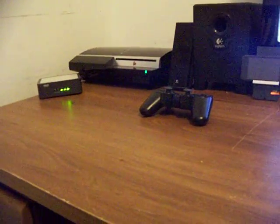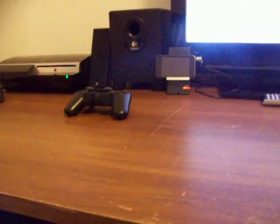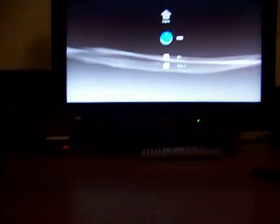That's my 40GB PS3 right there. My Logitech X240 speakers. And my iPod Touch right there on the dock. My Toshiba 26-inch flat panel HDTV cost me $400 off Best Buy.